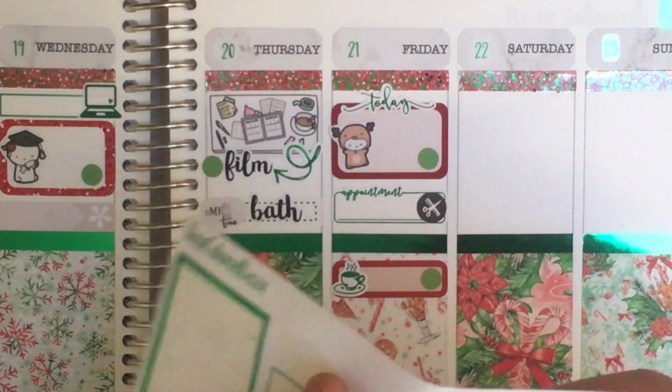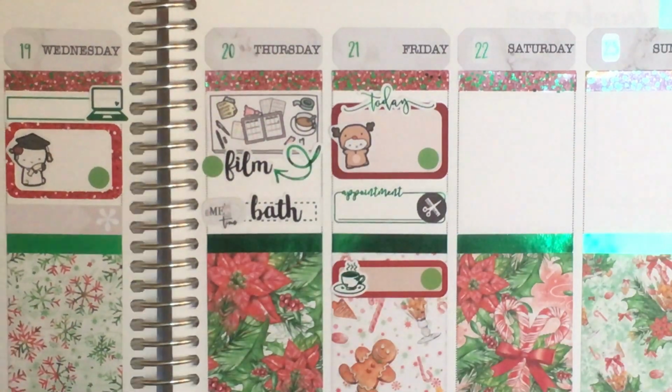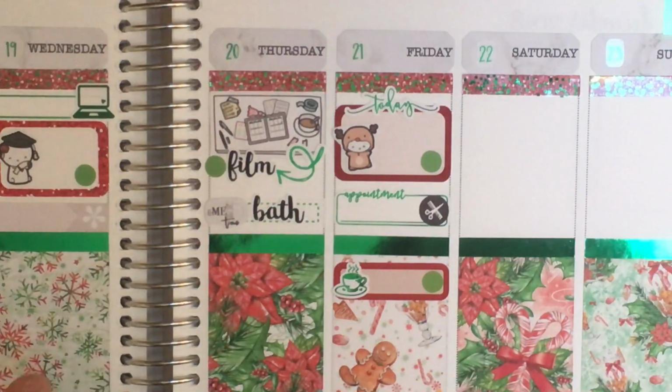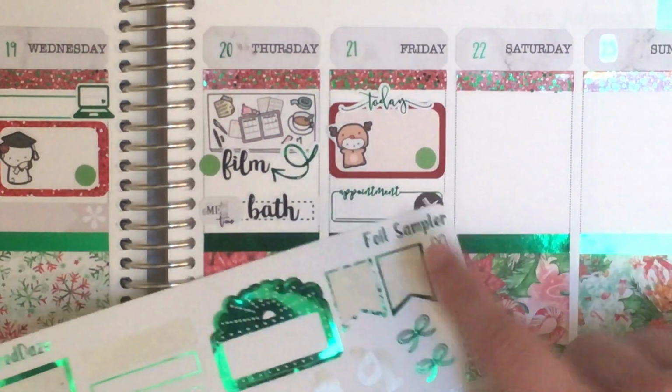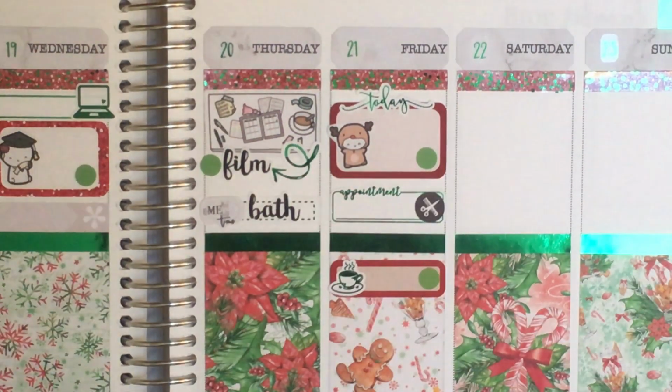So if we are going to a movie or doing anything remotely entertainment related, like for example this weekend we're doing a holiday movie night, so I used it for that. I want to use it because it's so stunning. So anyways, I don't want to put anything down in case I can use this, basically. So I am going to move on to Sunday.